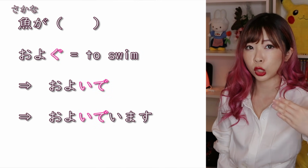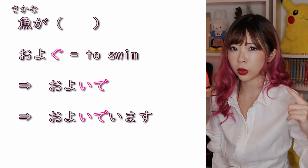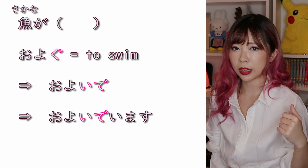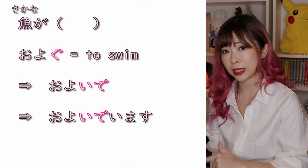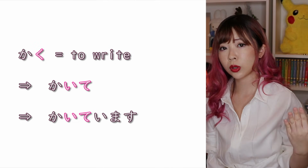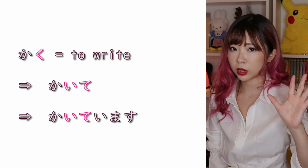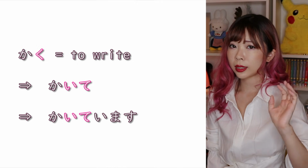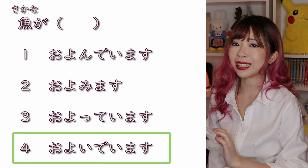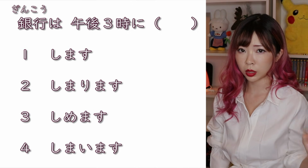When the verb has a gu ending, the te form of the verb would have an ide ending. So oyogu is the dictionary form, to swim. And the te form of it is oyoide. Not oyote or oyoite. Ku ending changes into ite. Everyone makes mistakes on this, so be careful. Kaku, to write, becomes kaite. And then the fourth one is the correct one. Oyoide imasu. 次, again, you have to choose the correct verb.